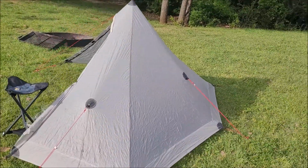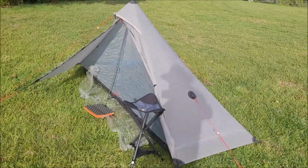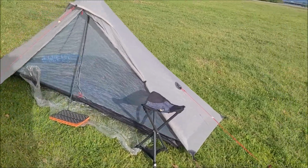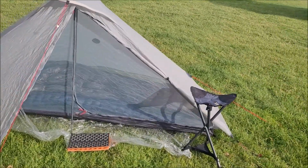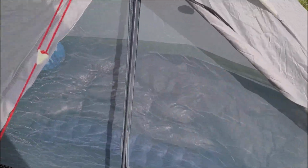Also, you'll see that little stool right there, that little foldable, collapsible stool. That weighs about a pound, and I use that to get myself up off the ground when I have to get out of the tent because I am an old man now.